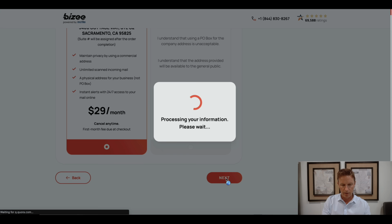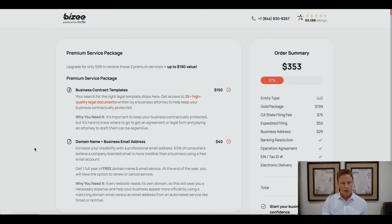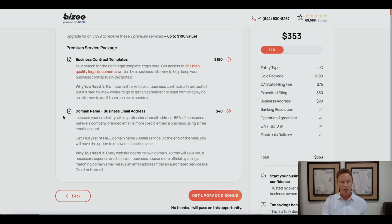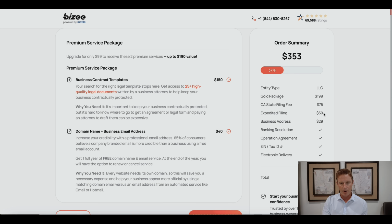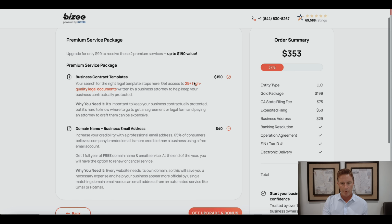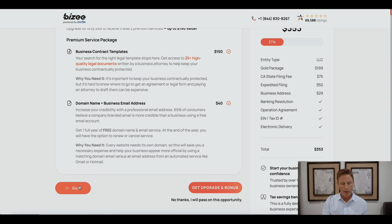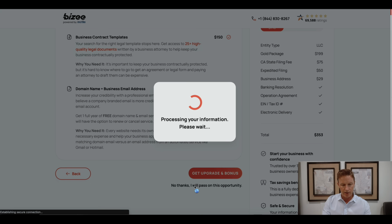Next. Okay, this next section, they give you the opportunity once again to get the additional services that are applicable to the Platinum package. Only part of the Platinum package I was interested in is the expedited filing for $50. As you may recall, the Platinum package was $100 more than the Gold package. So if you really want one or the other or both of these items here, I would go back and select the Platinum package because that is going to get you all of these items for $100. But if not, just say no thanks. I will pass and go to the next.